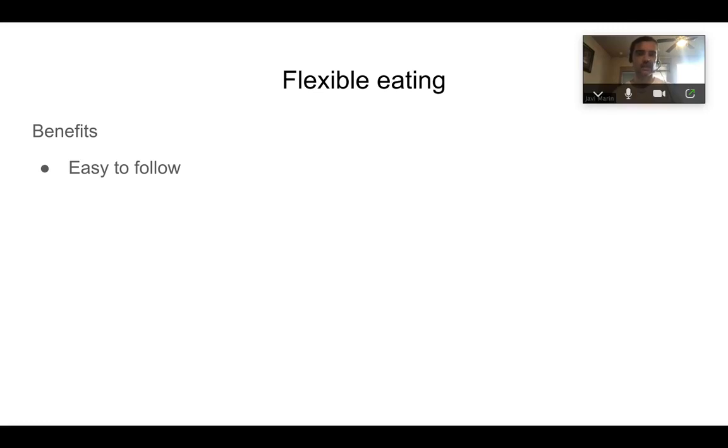The other thing is that it gives you freedom of choice. You really can choose the foods that you like and that you enjoy eating. That makes it very individualized and very much suitable for you. And you can adjust specific macronutrient needs.